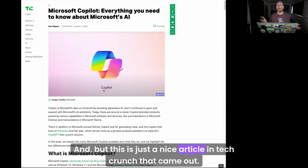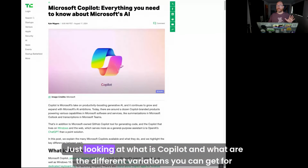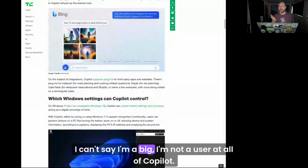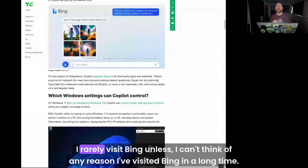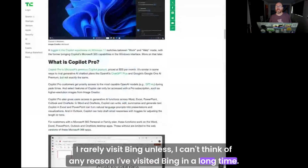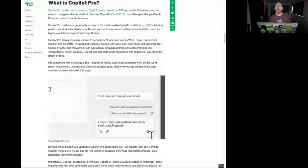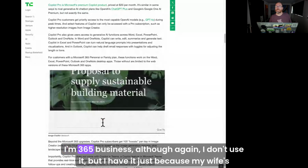But this is just a nice article in TechCrunch that looks like it came out this morning, looking at what Copilot is and the different variations you can get. I'm not a user of Copilot at all. I don't use any of the Microsoft Office tools. I rarely visit Bing. I don't know anything about Copilot Pro. Maybe I should look to see if I get customers using 365 personal or family.